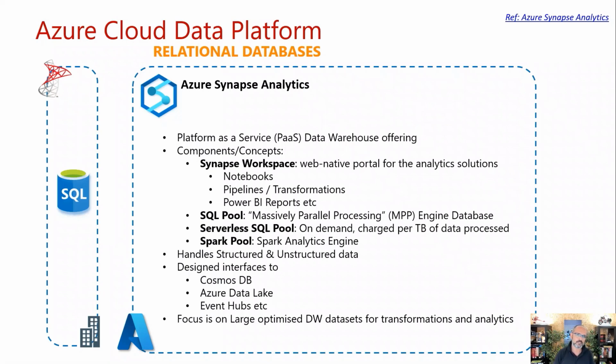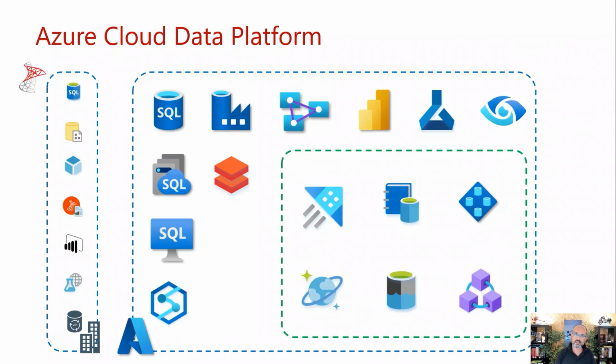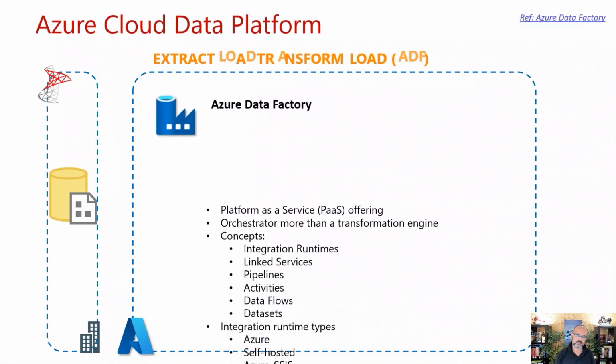So that's all we've got for relational databases. Next, we're going to start looking into the next area, which is extract, transform, and load, also called ELTL capabilities as well.